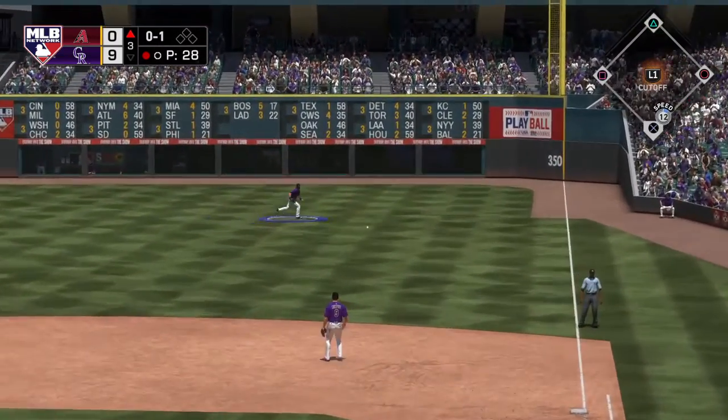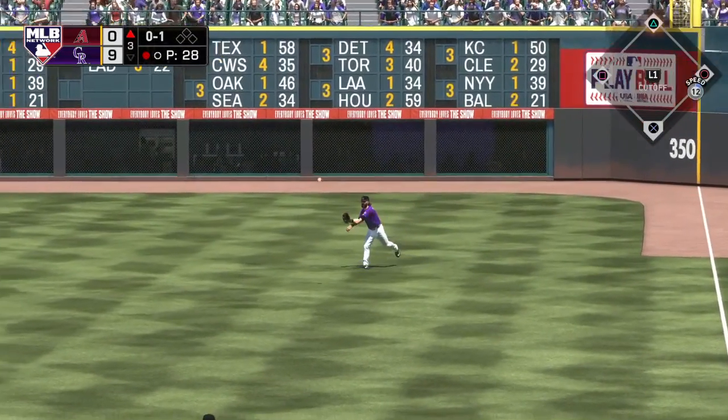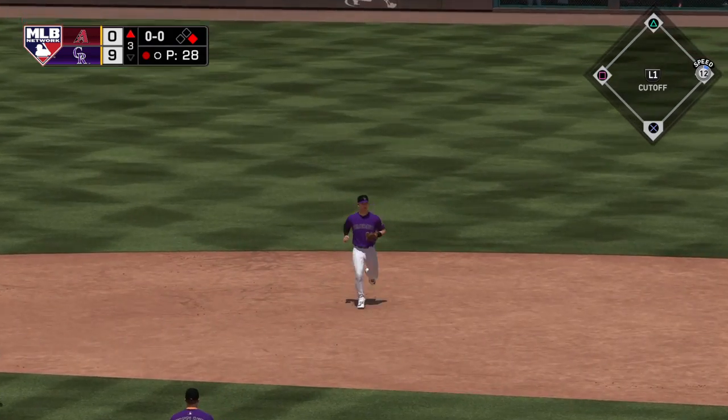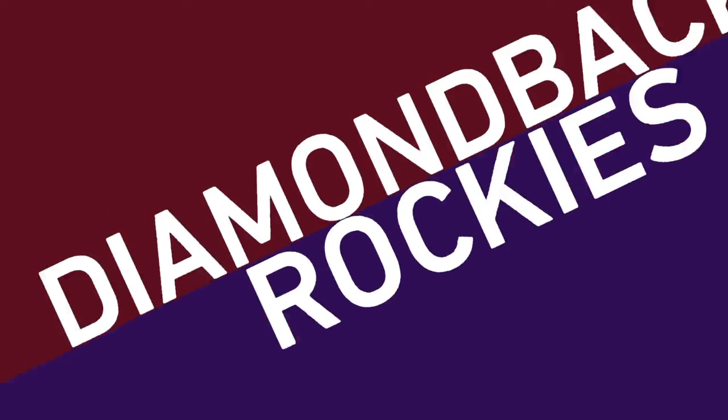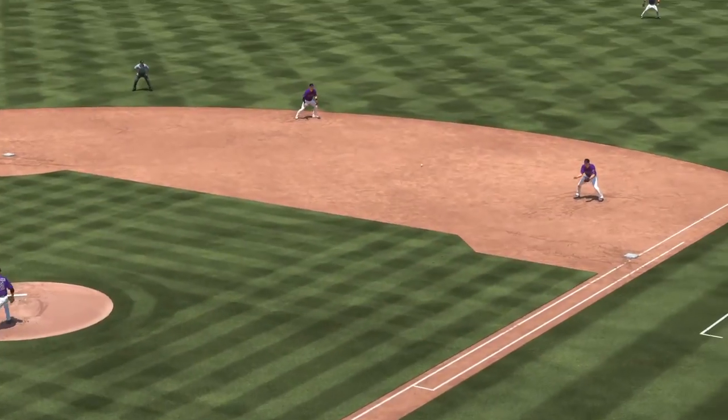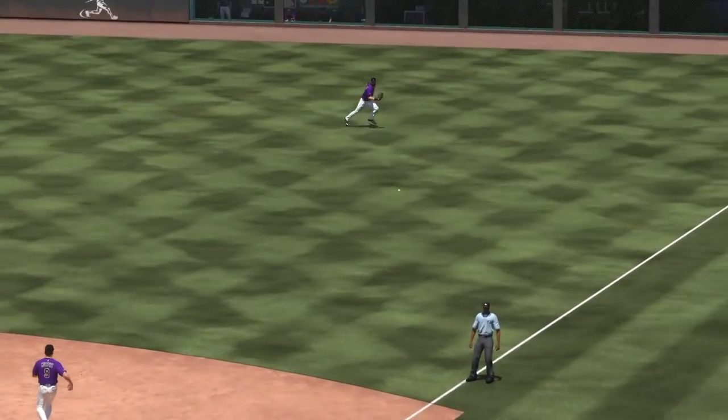Line to the right side, and that finds some outfield grass. It's a base hit. Hey, just a nice piece of hitting right there. He's able to keep his hands inside that ball, stay square as long as possible, and feed it into the opposite field for a base hit.